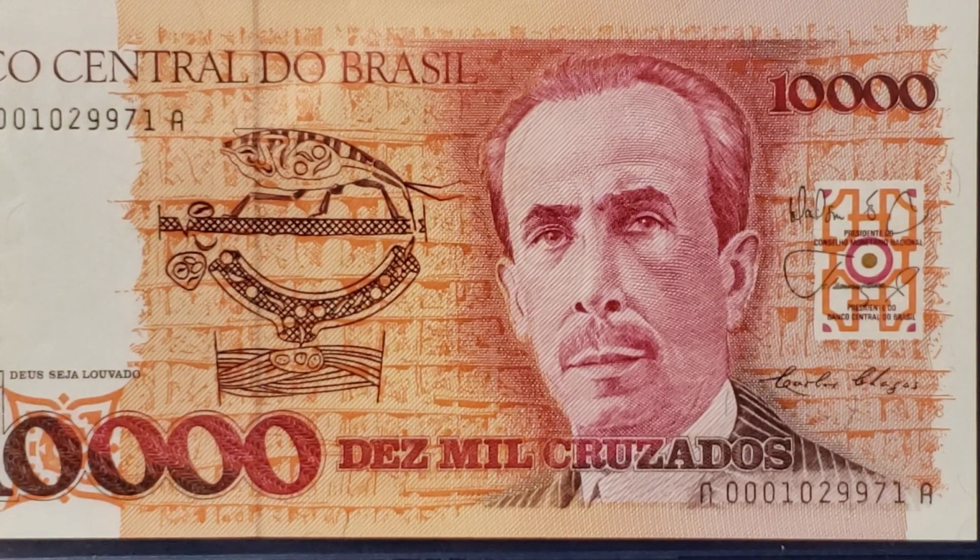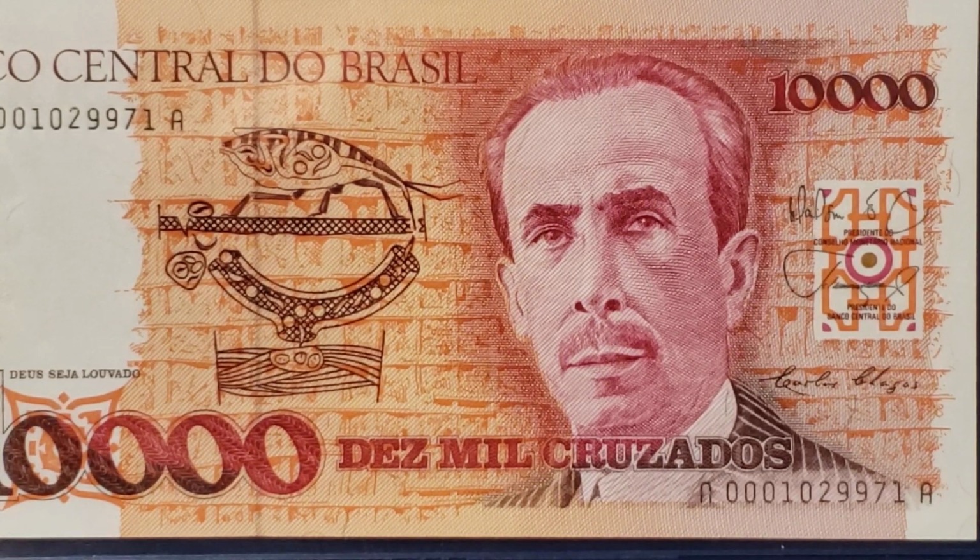This note is a Brazilian note, so the text is in Portuguese, as Brazil used to be a Portuguese possession, and I believe Rio de Janeiro used to be the capital of Portugal for a time period. But even though I've had this note for more than a decade, I never really realized what the drawing to the left of Dr. Chagas' head was until I started doing some research on this note.